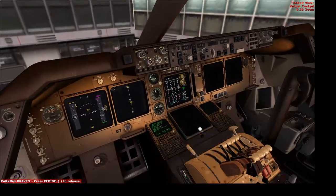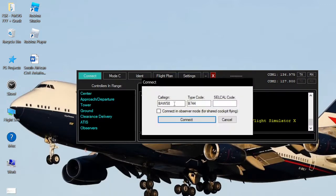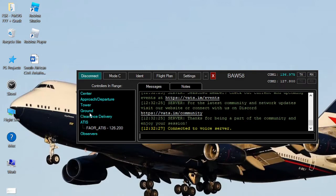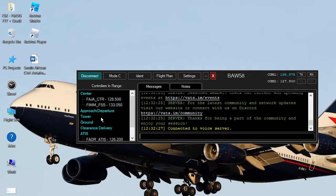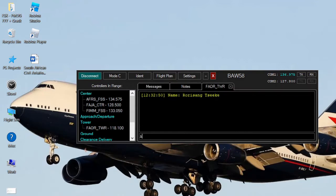aircraft. While we wait for that, I'm going to connect to the VATSIM community. I'm just waiting for Tower to come online. Get Tower, there we go.